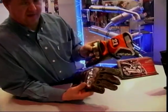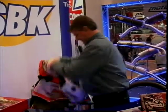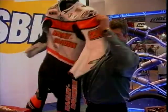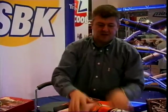Now, you might not have heard of this product before. Joe Rocket. It's a Canadian brand. Beautiful, posy stuff. Well, what's new is the product is being imported into the country. So very, very soon, this stuff will be available on the shelf. So you're thinking to yourself, what's so exciting about a pair of gloves? Just check this out.